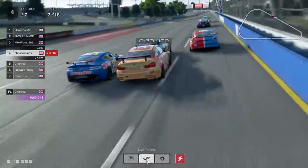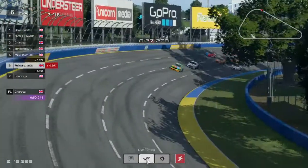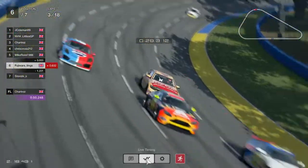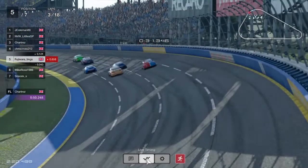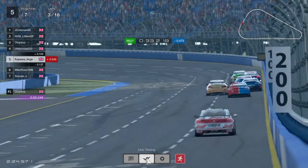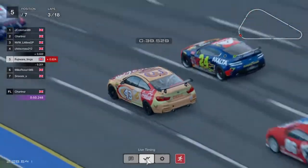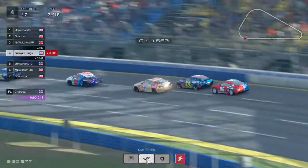So Chris Lewis is going to... We've got side-by-side action behind as well. This is stunning. Look at this, three, four abreast. It looks like Dan has dropped off a bit. These guys are just pack racing. This is phenomenal. So who have we got at the moment? We've got Jimmy Coleman. Harry and Chris Lewis having a little barge.